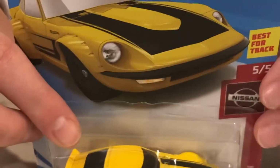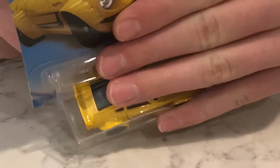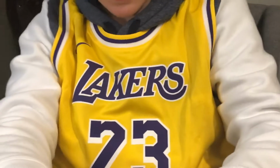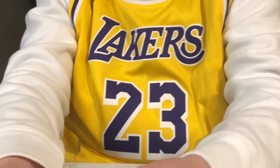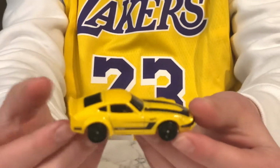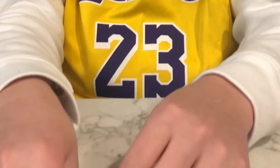And then we have another Fairlady, but it's a Fairlady Z this time instead of a Fairlady 2000. I personally like this Fairlady Z better. I think it'll also be known as a Datsun 240Z, I believe. Don't quote me on that, but I think that might be right. So, comment down below in this video what your guys' favorite car is. I think mine is the GT350 Mustang. So, here's this Fairlady Z, Datsun 240Z, whatever you want to call it. Nice little car, like the color scheme. It's all plastic bottom, middle body, so nice little car.